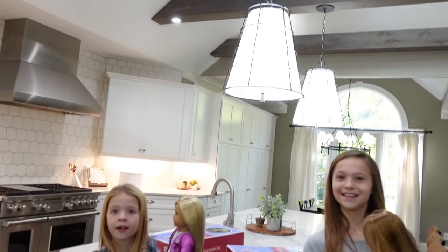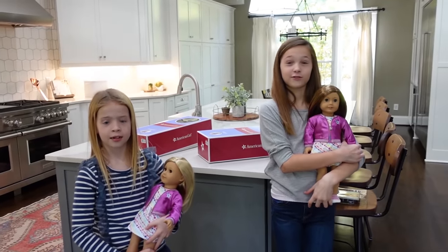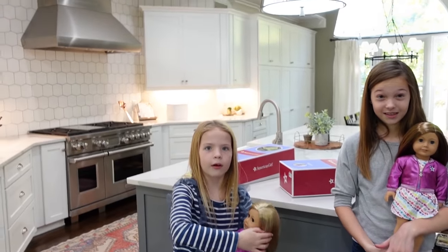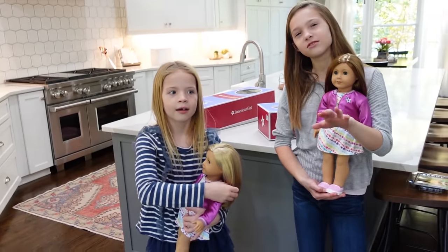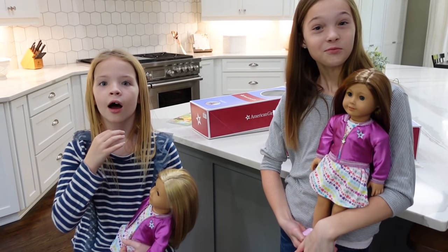But now I have a surprise for the girls. What? Did you hear the word surprise? Yes. You did? Yes, we listened very carefully. Well, there are more than a couple dolls for you girls. What? There are? Wait, there are. Did I hear you wrong? Wait, there's some more surprises.